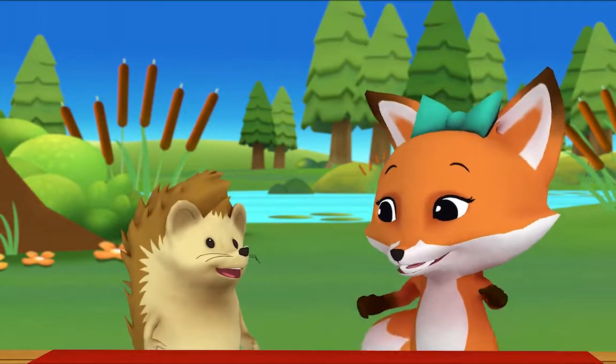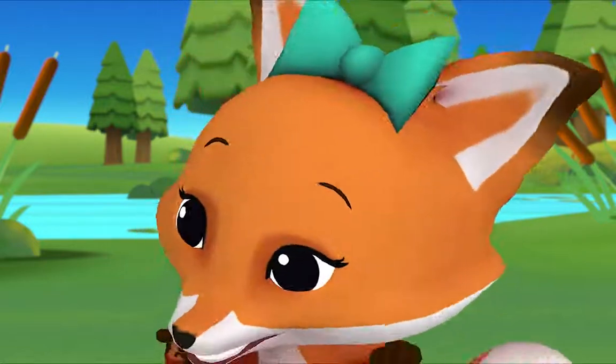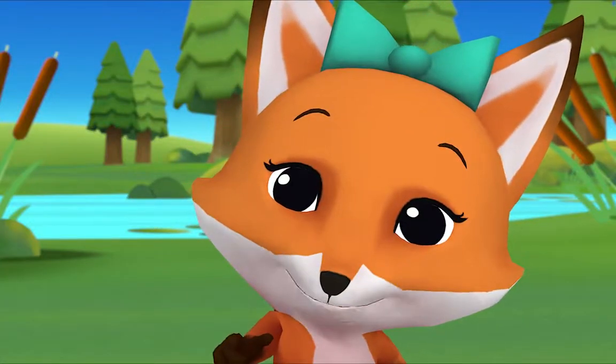Sure. Let's make another pattern with these same shapes. Heart, star, heart. Heart, star, heart. Heart, star. What comes next? Heart. You got it! Let's say it together! Heart, star, heart! What's the pattern? Heart, star, heart!